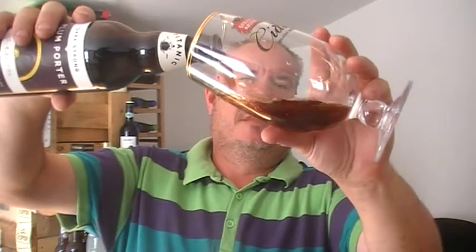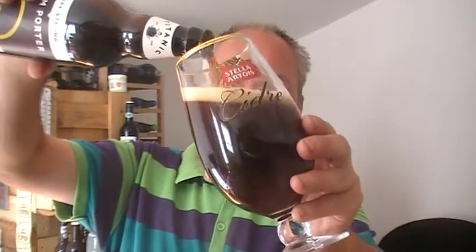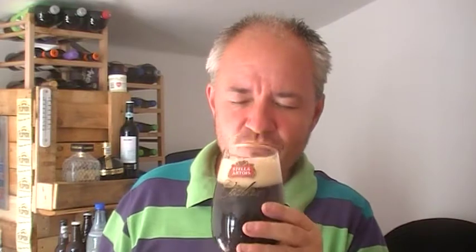Give it a pour. Straight away you can see the dark ruby colour, similar to a Hobgoblin type colour. Nice beige head on it. Plenty of carbonation and lacing. Oh, it absolutely smells gorgeous. Let's have a taste. Obviously plum. Slight bitterness, but it's a nice bitterness. Gentle hops. Oh.